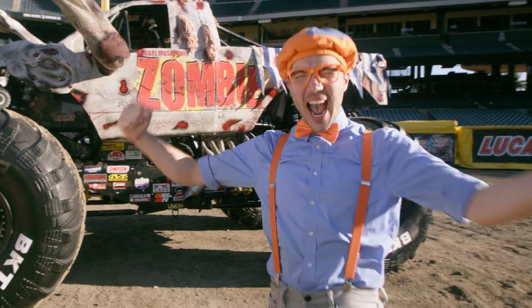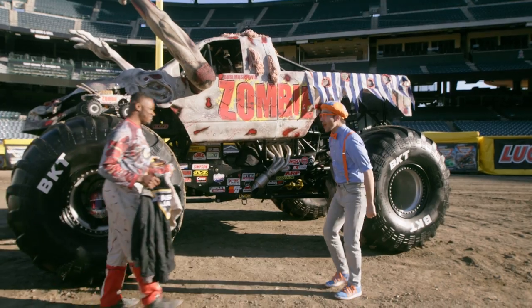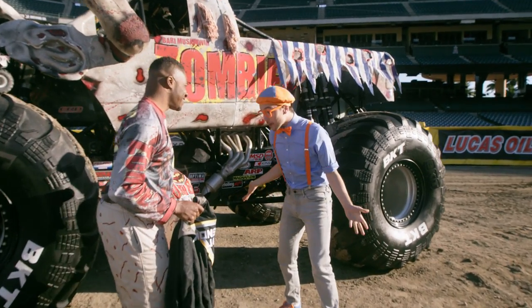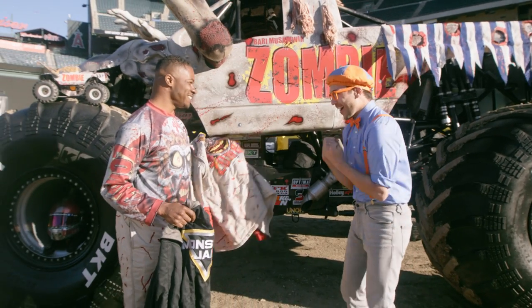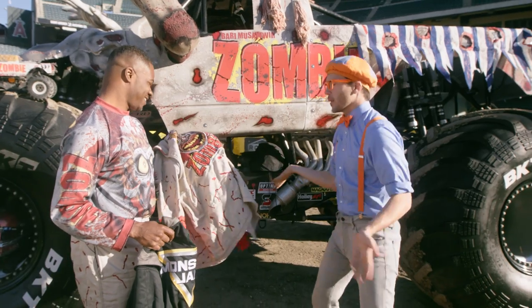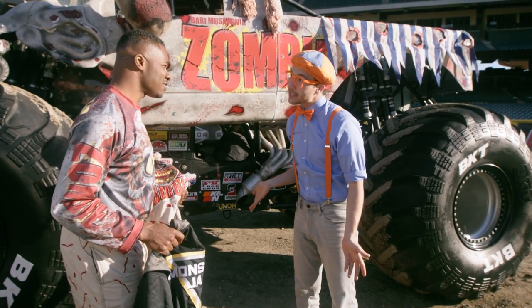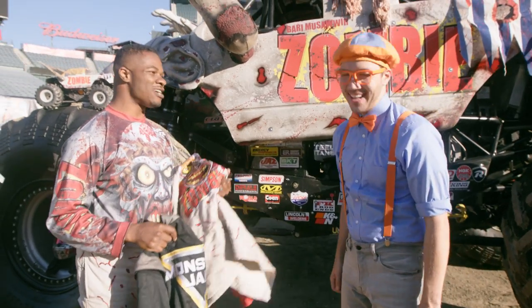Whoa! Barry's gonna ride Zombie. Hi, Barry. Hey, Blippi, what's up, man? Whoa, what are you wearing? Man, this is my racing suit. Mine's decorated in Zombie. Whoa, that is so cool. Yeah, he has a zombie racing suit, but why do you need to wear a racing suit? Well, you have to be safe. When it's time to race these trucks, safety is number one.